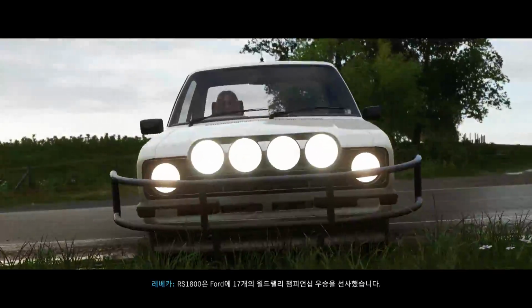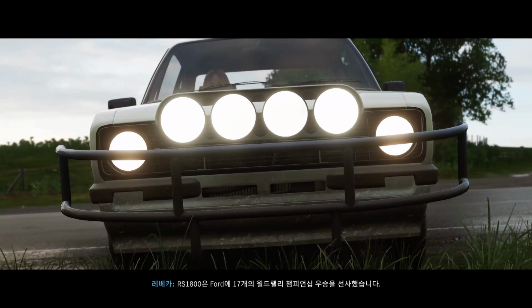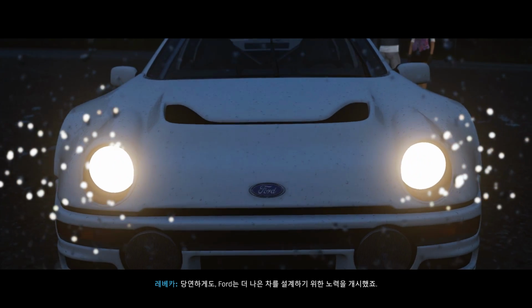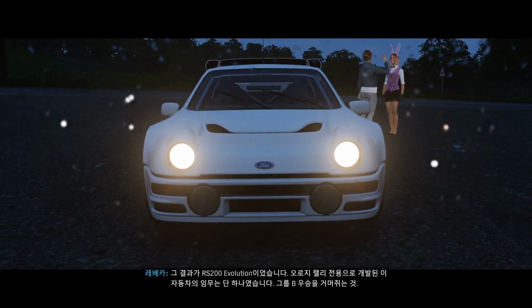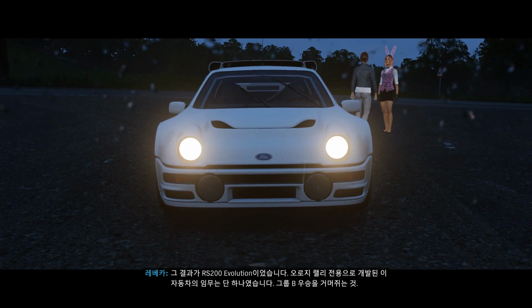The RS 1800 brought home 17 World Rally Championship victories for Ford. So, of course, Ford set out to design a better one. The RS 200 Evolution was their answer. A purpose-built rally car designed to do one thing: win Group B.